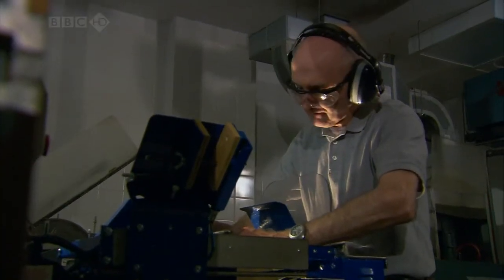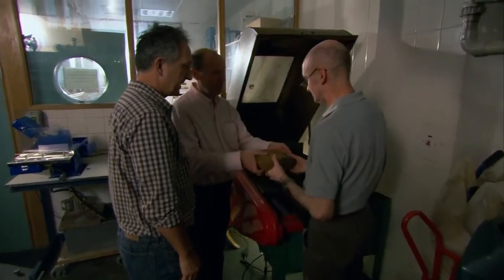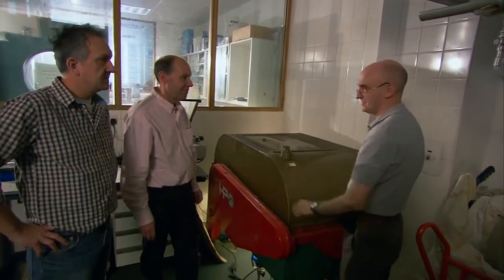So we're employing the expertise of Tony Whiten. He's been preparing rocks in the museum for 34 years. And there's Dinocochlea. Right, OK, so now it needs to go in here. Oh. OK. How long do you reckon that might take? Well, it'll probably take at least an hour.